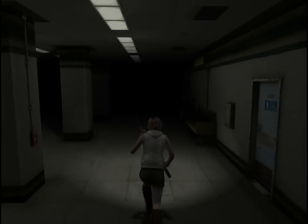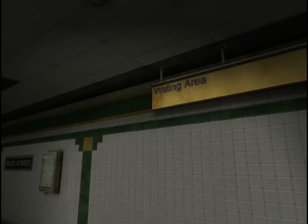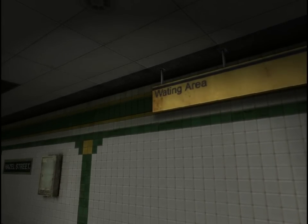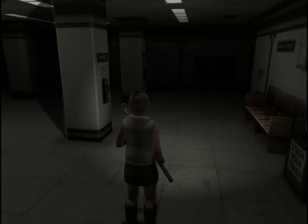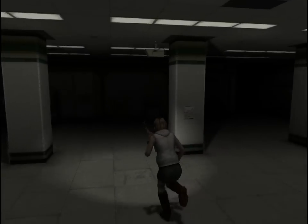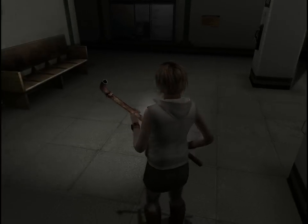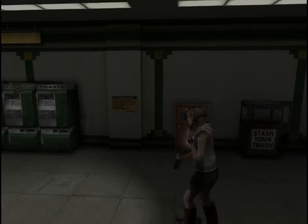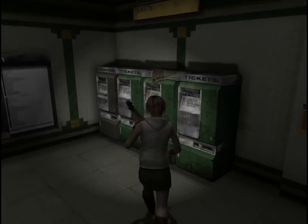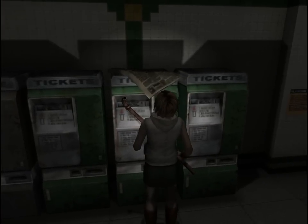Well, that is to say, we might get mugged if there was anybody else here in the waiting area. But it actually seems to be eerily empty. Well, maybe this just isn't a good time to ride trains, who knows. But what it is a good time to do is, I guess, to read a newspaper, because it seems to be catching Heather's attention.